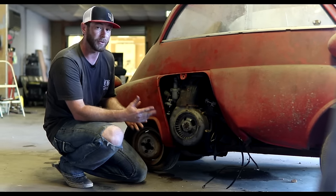Like I said, I'm not real sure on these things, but this looks like maybe the starter was built inside this thing. So we're going to try this and see if this is the starter, lets it turn over, and just go from there.